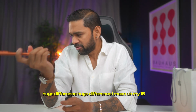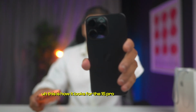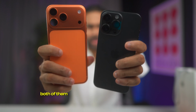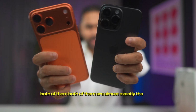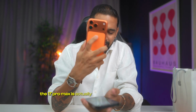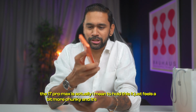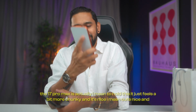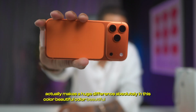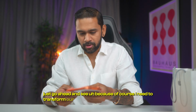My 15 Pro Max, if I show you, this is how it looks for the 15 Pro Max, and this one is the 17 Pro Max. You can see the difference between both of them. Both of them are almost exactly the same size and shape, but to hold the 17 Pro Max, it just feels a bit more chunky, and it's nice. Cute, nice, and actually makes a huge difference in this color. Beautiful color. Anyways, we'll just go ahead and see, because of course I need to transfer my files.